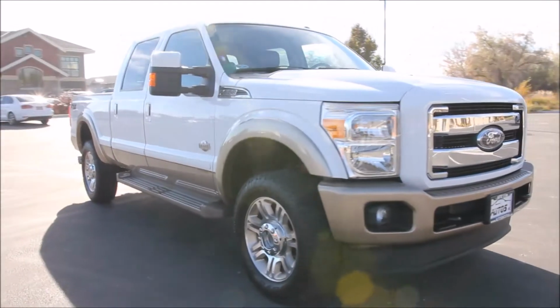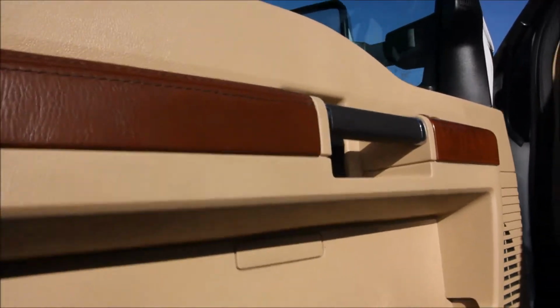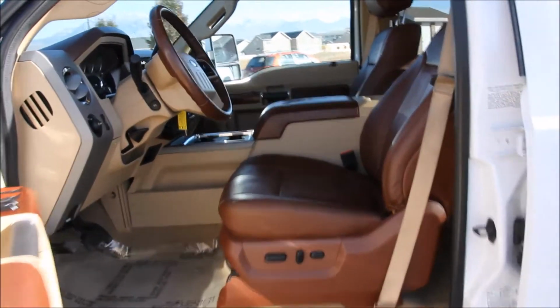Here on the interior, the truck features the reverse parking camera, heated and air-conditioned leather seats. It has a driver's memory seat, AM/FM stereo, CD, MP3. It does feature the Microsoft Sync system with an auxiliary port there for your iPod or your MP3 player.